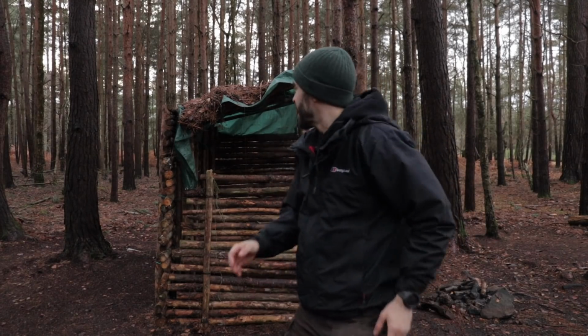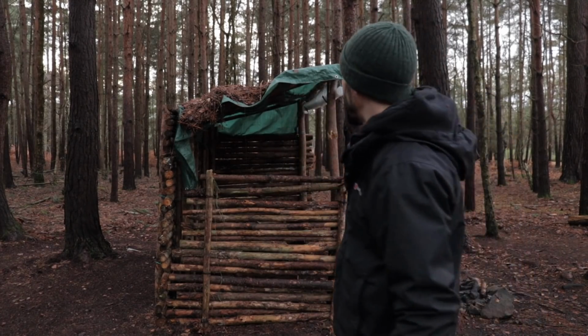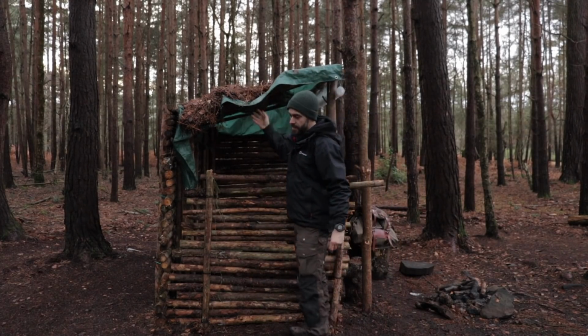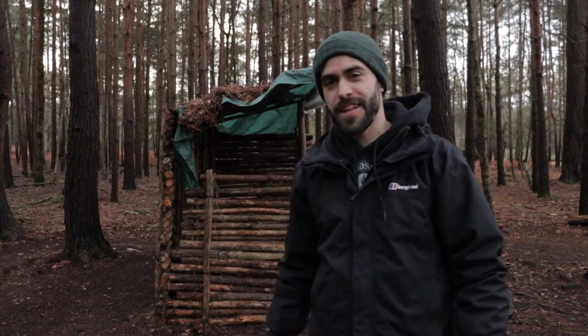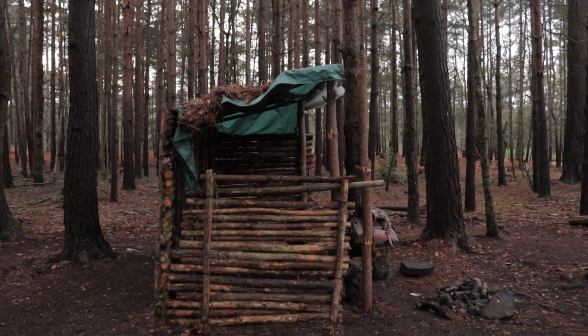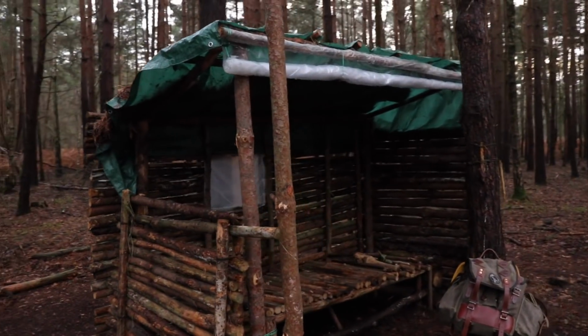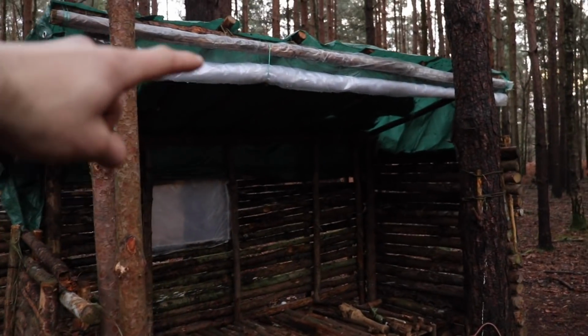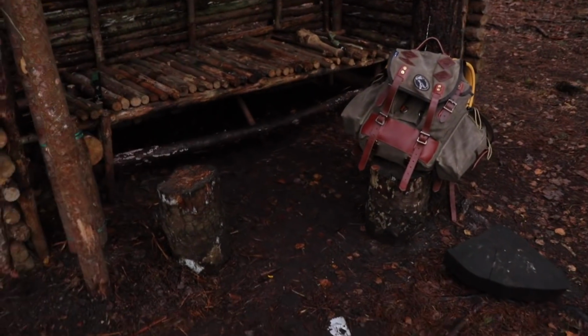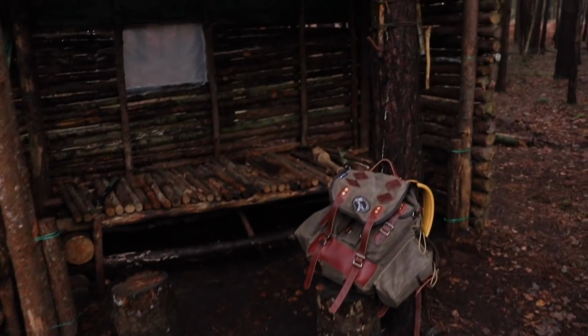Bit better anyway. You can see there's still puddles. It's probably just as well that I'm taking it down tomorrow. Let me give you a quick tour of it. So this is essentially the last lean-to shelter, the super shelter where I've got the tarp, the not reflective but see-through clear tarp that comes down so that it bounces the heat back to the fire.